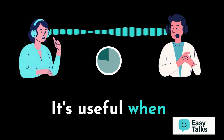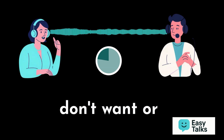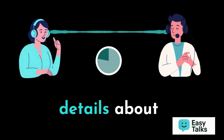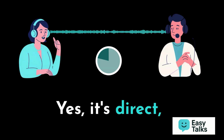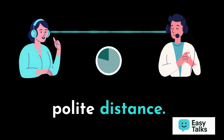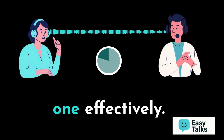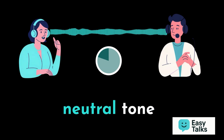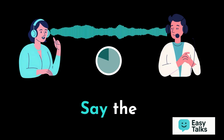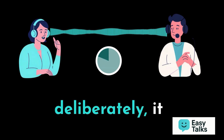Right. It's useful when you want to be clear, respectful, but maybe you don't want or need to share a lot of personal details about why you can't do something. Keeps it concise and professional. Yes, it's direct, but still maintains that polite distance. And the key to delivering this one effectively? Probably a calm, more neutral tone works best here. Say the "unfortunately" clearly, maybe even a little deliberately.